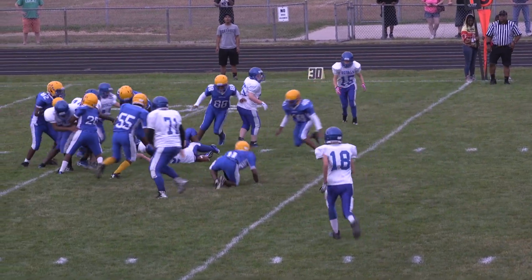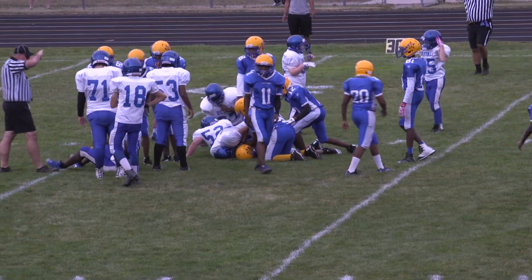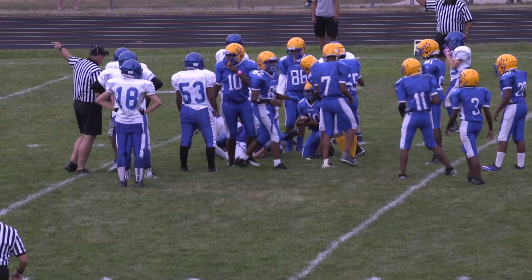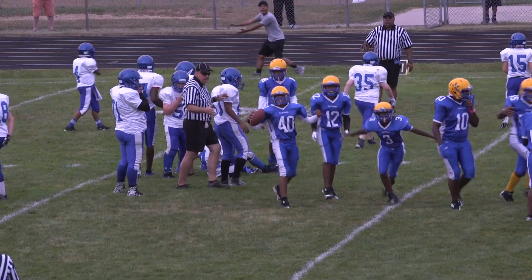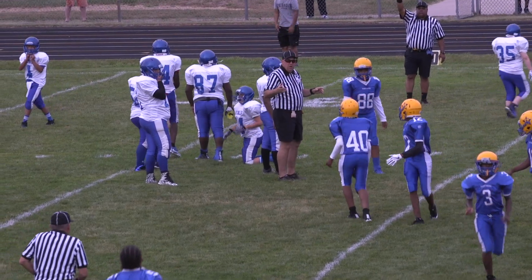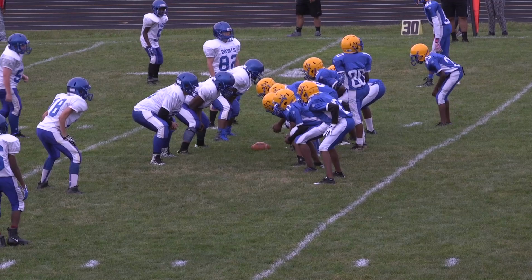Quinn Wilson, of course, ball's on the ground. We have yet to see who recovered it. And it is recovered by your Hilbert Panthers. Recovered by number 40, Darius Latham. Big play. Back for the Panthers, getting ready to take the snap.